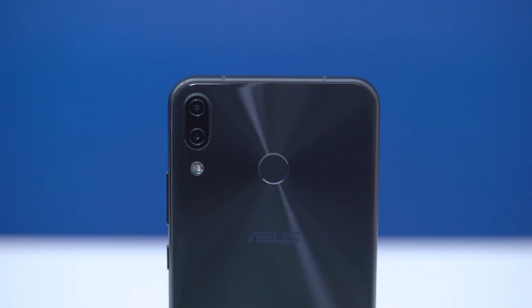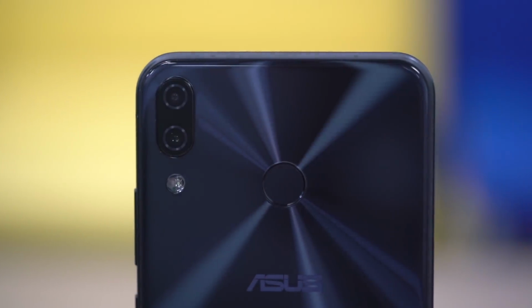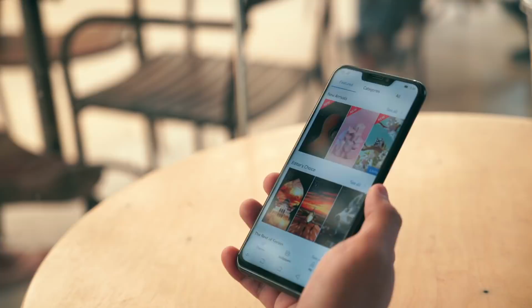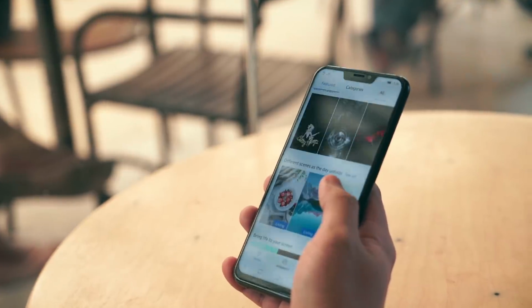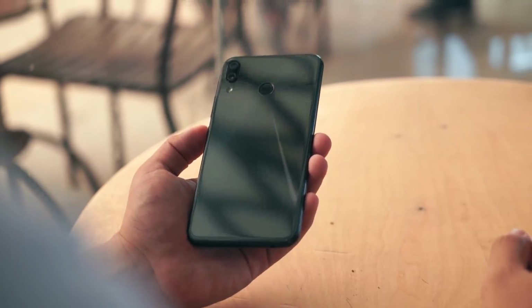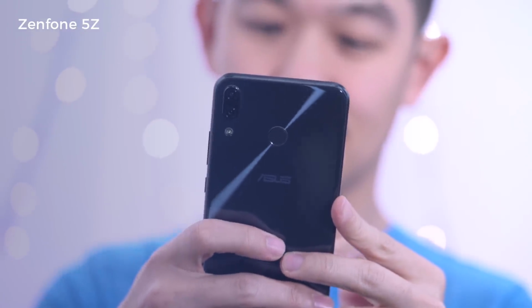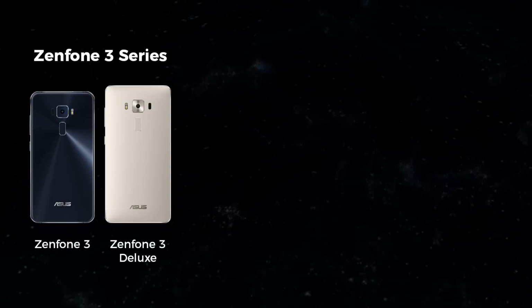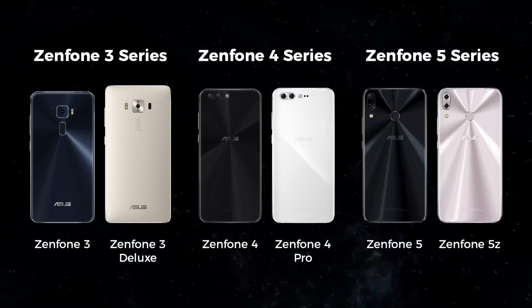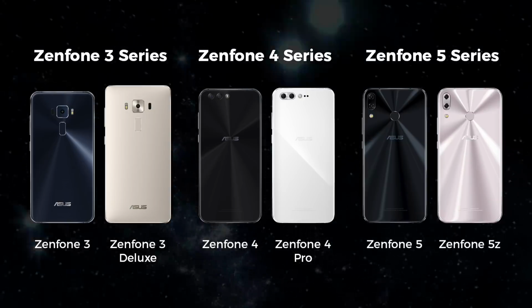At the back, you'll find its signature concentric circle design that looks brilliant when hit by light, and a round fingerprint sensor that's positioned just right. There's still a small chin over here, which ASUS says is supposed to help with ergonomics. The glass back of the phone makes it look and feel really premium. Like its predecessors, the Zenfone 5 will have a more premium variant, but this time, the Zenfone 5Z will share the same exact design as this mid-range phone.